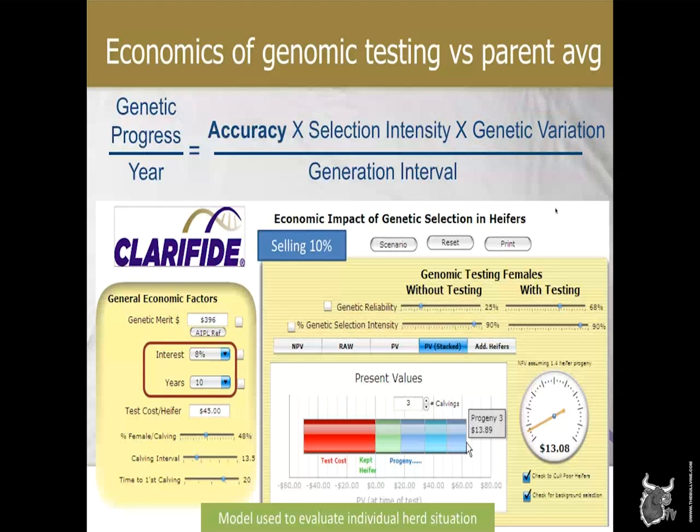Finally, we must determine the value of that alternate investment if we invested instead $45 per head somewhere else, okay? And this time we use parent average instead. So we're entering an interest rate here of 8%, and we look at that over 10 years to reflect that longer term investment. If we actually did change it to 0% interest, we could find out what the full genetic profitability improvement would be over a parent average decision. But for here, because we're going to say your money is worth something, we're going to say it's worth 8%, and we're going to use that 8% here.